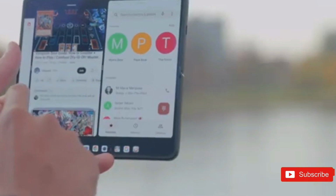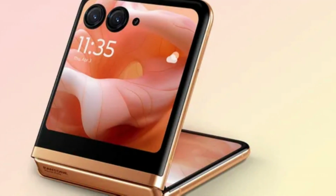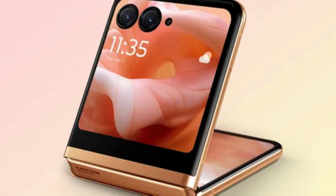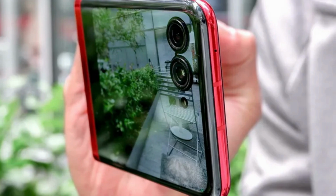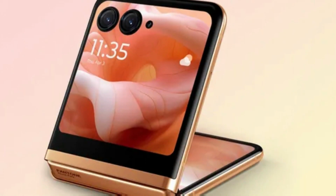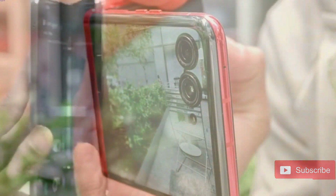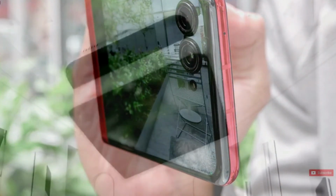By the time Galaxy Unpacked arrives, Motorola will have already hosted its launch event on June 25, when we can expect to see the latest Motorola Razr devices. If the Motorola Razr Plus 2024 costs the same $999 as the present model, or perhaps less, a price increase for the Galaxy Z Flip 6 would be even more noticeable.